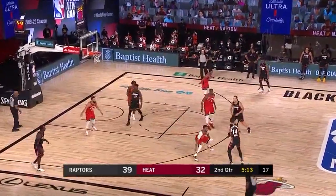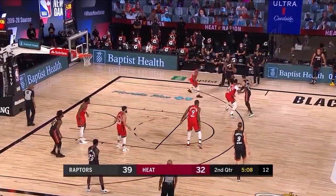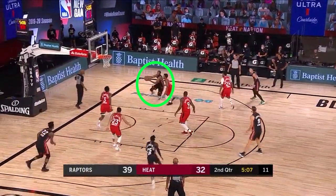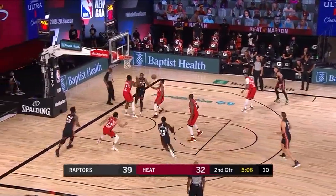Let's stay on baseline drives because the Heat also emphasize the slot cut on the baseline drive. So Iguodala drives baseline, and what they want is the person on the opposite wing or slot to cut to the hoop here. And here we see Robinson get it and get fouled.